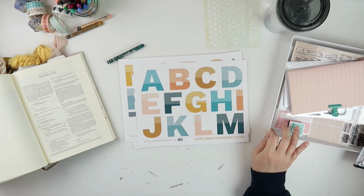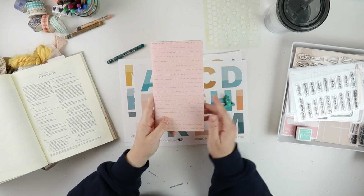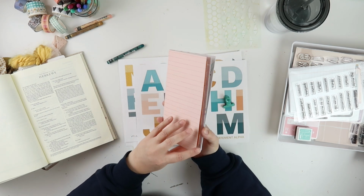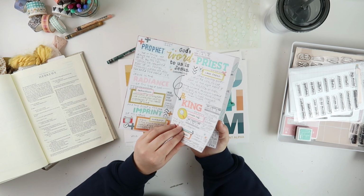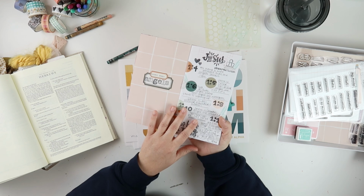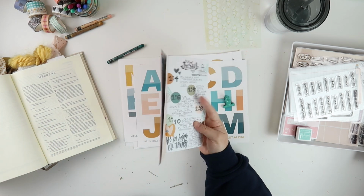So at the moment, a friend and I are studying through the book of Hebrews together, and I have already started a little traveler's notebook of some of my notes and takeaways and things like that. And that's how I'm pretty much going to be working through the Word Nerd devotional kit, using those passages and with the methods that Taylor teaches us.